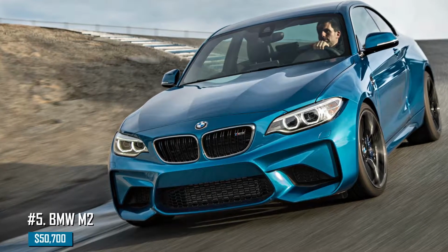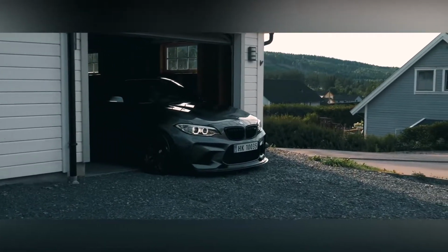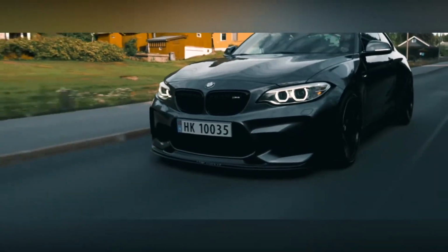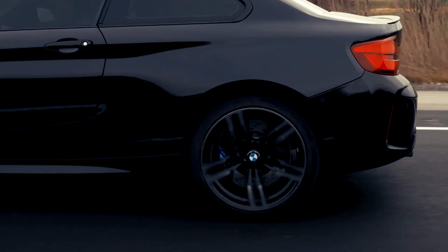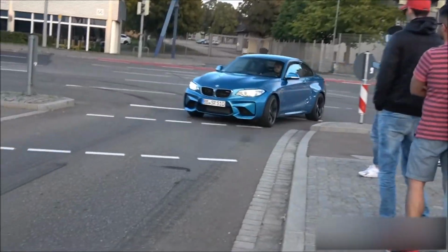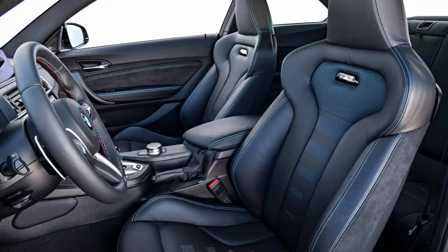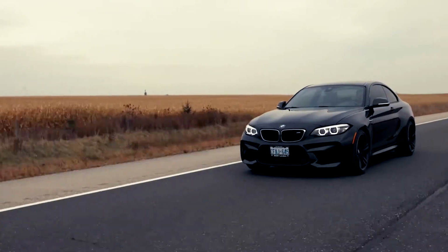Number 5. BMW M2, $50,700. If you ask some gearheads, modern BMW seems to have traded drivability for good stats, but this is not the case with the M2. The coupe is a return to form from Bavarian Motor Works. Its light, agile body and incredible predictability make it a pleasure to drive, and with 365 horsepower and a 0 to 60 mile per hour time of just over 4 seconds, the M2 has plenty of pleasure to offer. Sure, it's less than perfect in some areas. For example, its driver's seat isn't exactly in line with the rest of the car, but this BMW is ultimately a driving machine.